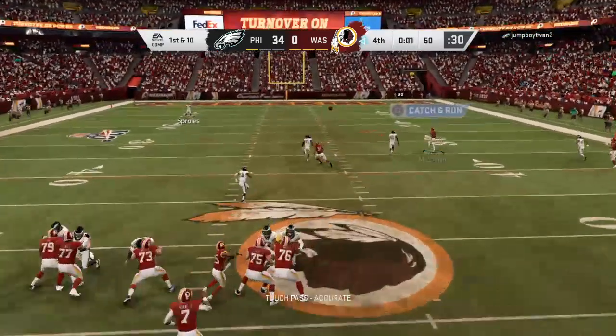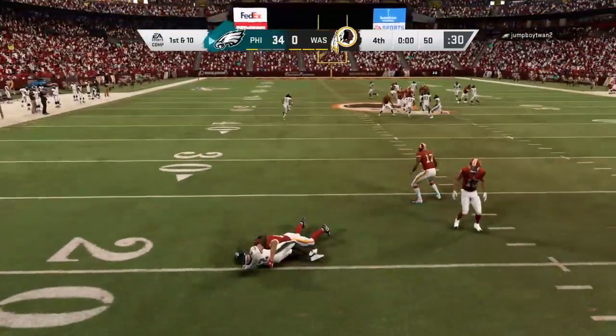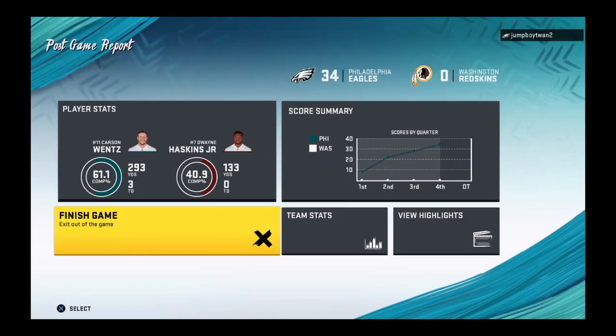One final shot for Haskins. And my goodness, another interception. Picked up by Anderson Aho. And his guys are going to get the football at the 23-yard line.